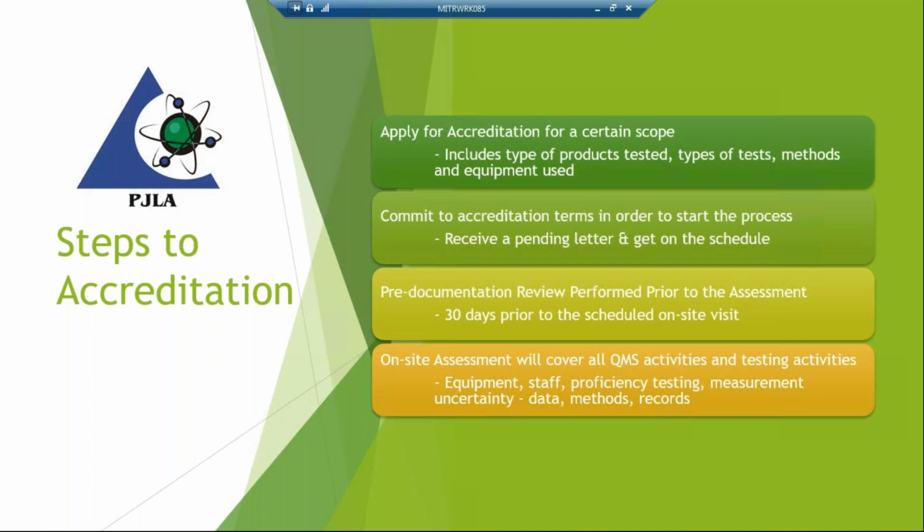When we come out to the on-site assessment, we do review the quality management system activities that are required in the 17025 standard. And we also look at all of your activities in your laboratory, whether you're testing or calibration, or even if you're an inspection body, we'll be looking at your inspections. So we will look to make sure that you have the right equipment and staff; we speak to them and interview them. We'll look to see what type of proficiency testing you've performed, your measurement uncertainty, your data. We will review the methods that you want to be accredited for to ensure you're following them. And again, with all that, we will be looking at particular records and pulling records to show evidence of compliance.